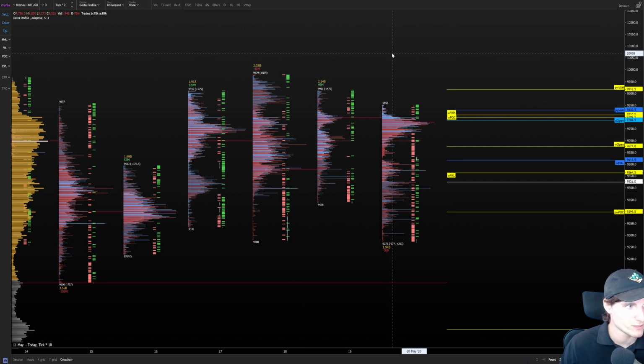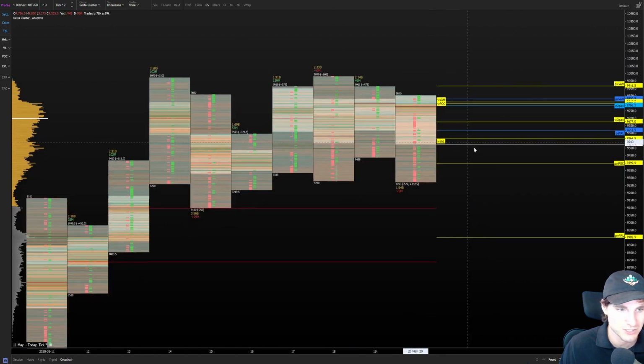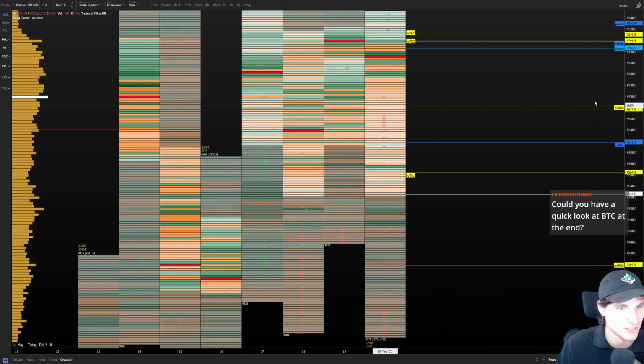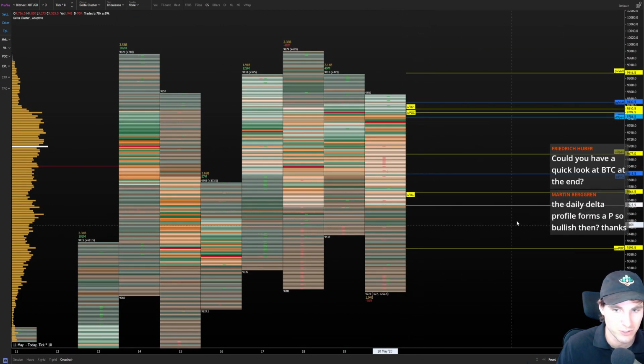And then the delta profile, or the delta clusters, is this again. I'd use this on higher time frames, but you're looking for clusters. You cannot really see anything here. You're on too small of a tick chart, but I'd be looking for clusters where price hasn't approached. So we could say at the moment we have quite a lot of resistance at around 9,700. Just really simply looking at this.